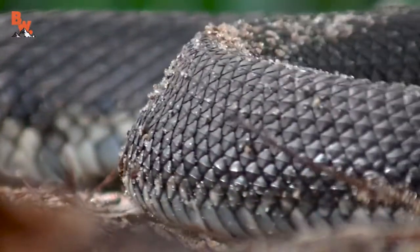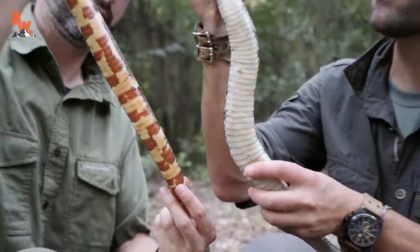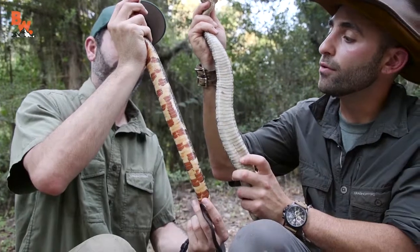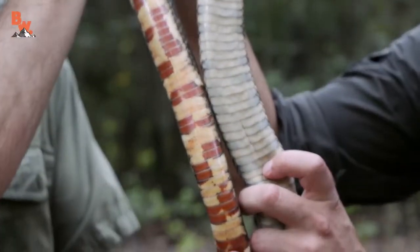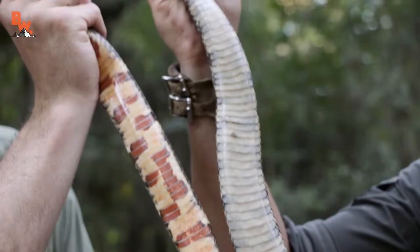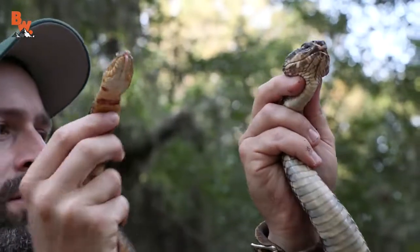Both species have rough keeled scales, which allows them to quickly be able to move through this rugged environment. Can we see the bellies? I know that's another big difference. Yep. Wow, look at that. Now, you're never likely to see the belly of these two snakes next to each other, but as you can see, the banded water snake is beautiful and checkered, and the water moccasin is just kind of plain and cream colored. Not that that makes this snake any less special.